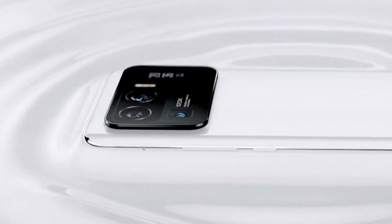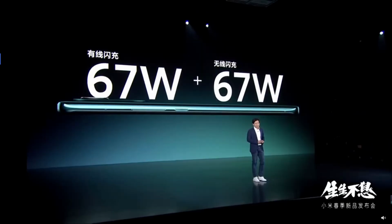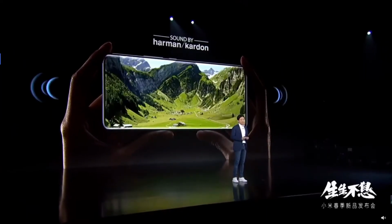Now the phone is a little bit heavier and a little bit thicker, but the battery is actually quite good. It comes with a 67W fast charger as well as wireless charging. In fact, the timing for both chargers is around 36 minutes for a complete charge. That's crazy. It supports 10-watt reverse charging through the back of the phone.